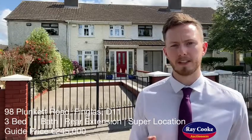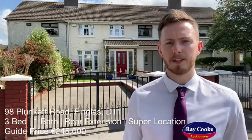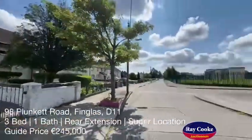As I said, this one is ideal for first-time buyers looking to buy in the Dublin 11 area. Guide price here, 245,000. Let's go in and take a quick look inside at number 98.